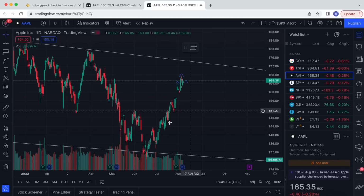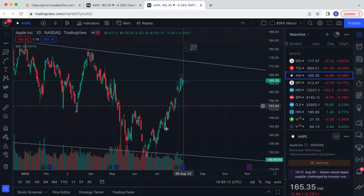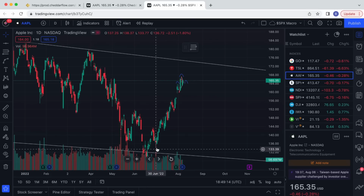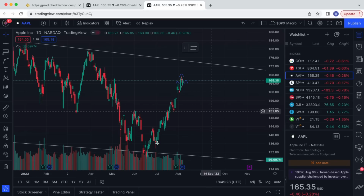And also, Apple did start its rally way before we had the big rally for the S&P 500 and NASDAQ. This was even before we saw Tesla's rally. You can see here the pivot low before the big rally started was all the way back on June 30th. This has been a very large and main leader of this rally along with Tesla. So this could be one of the first tickers that could start to fall down because it did start first. Kind of like what I was talking about with Tesla earlier.